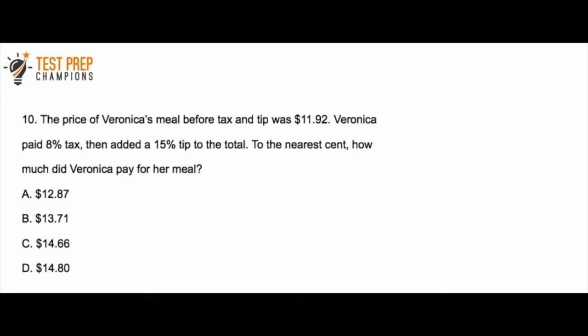Okay, so let's get into this one. So basically, we just kind of have to follow the instructions here. So let's start with the $11.92 before the tax here. And so basically, she paid 8% tax. So the first thing we have to do is figure out what is 8% of 11.92. So 8% is the same as 0.08, okay? When we convert that percent to a decimal.